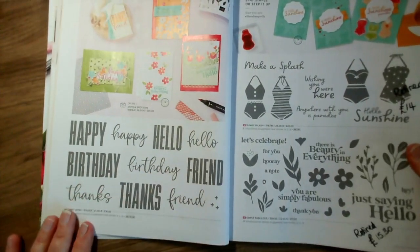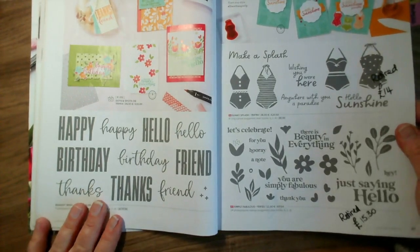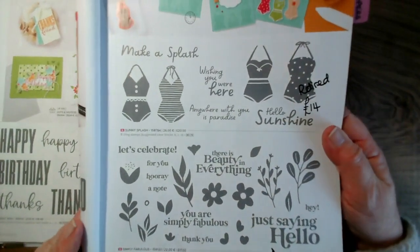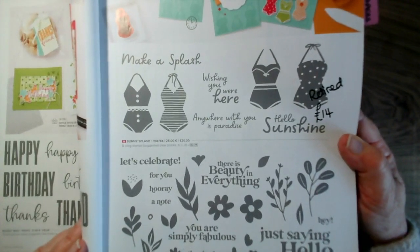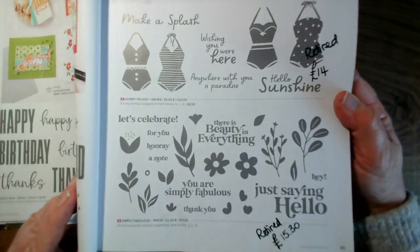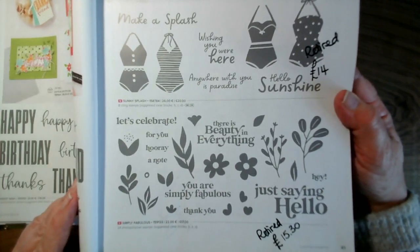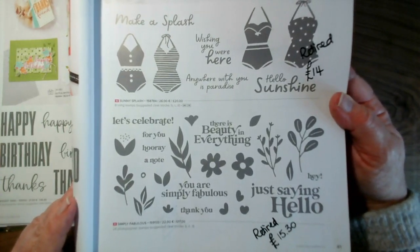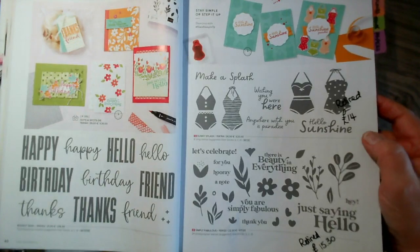That's on page 40. Glad to see Biggest Wish isn't retiring. That's another stalwart coffee and card. And then on the right hand side, page 41. Sunny Splash with those fun little swimming costumes. I have to say I've never bought that stamp set. But underneath the Simply Fabulous set with some lovely little flowers. That was great for coffee and card. Just bright little flowers, and that's now £15.30.